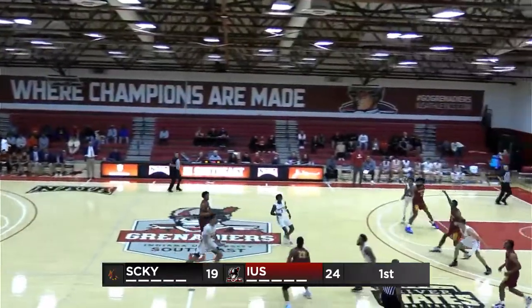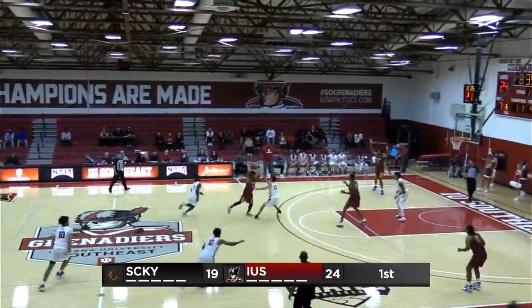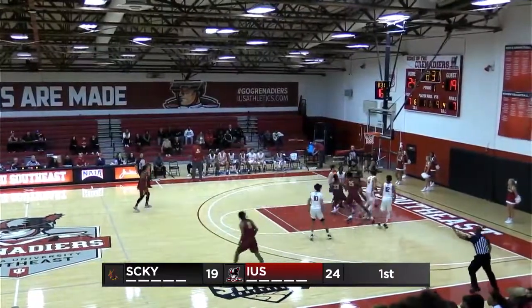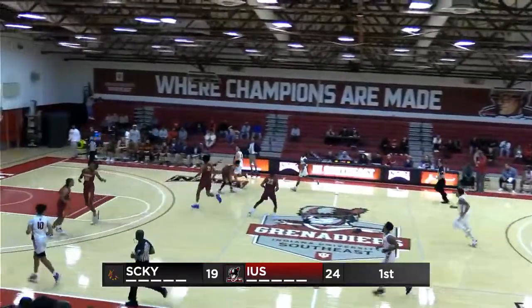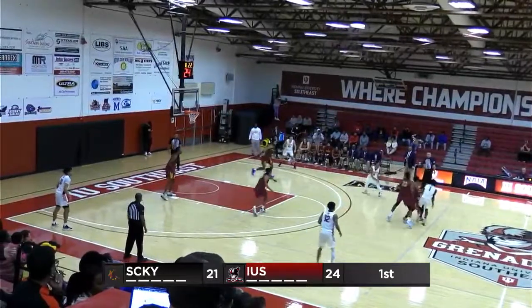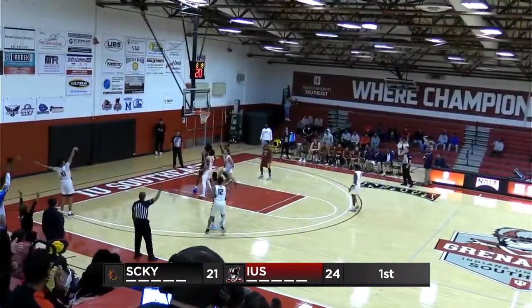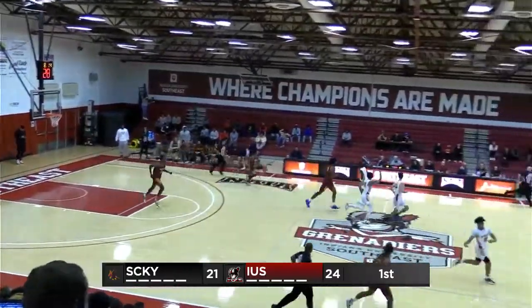Falcons having the ball here to start out of the timeout. Grenadiers with the trap. I thought it was a backcourt violation, but no call there. Pull-up jumper is nailed home by Jonathan Henry. Henry now with 12. Would I be wrong to say that Jonathan Henry looks like the best scorer on the floor right now, Jason? Certainly filling it up out there. And three ball, no good. Good look there by Price.